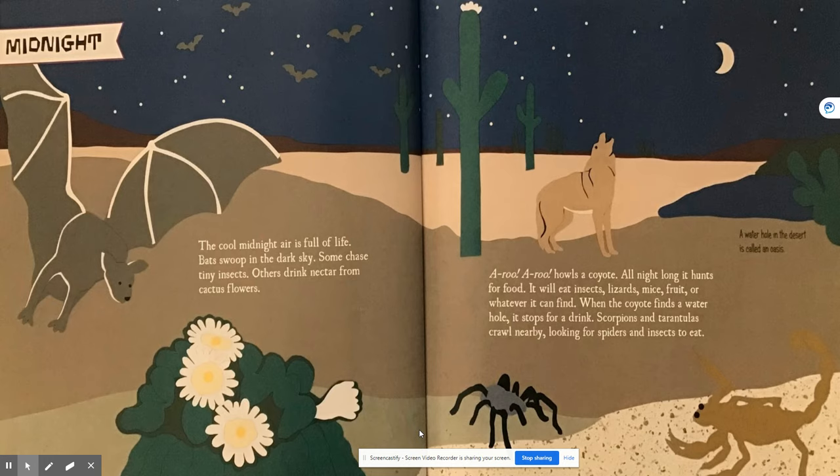Midnight. The cool midnight air is full of life. Bats swoop in the dark sky. Some chase tiny insects. Others drink nectar from cactus flowers.